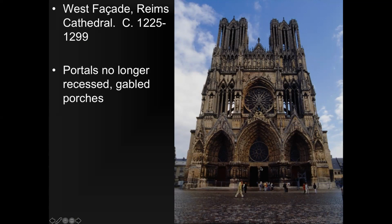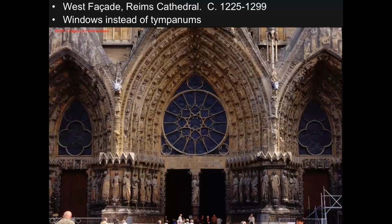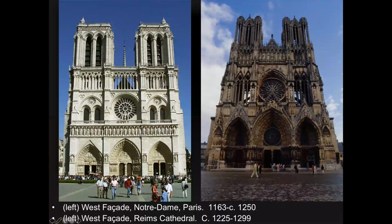So the portals are no longer recessed. In other words, the entrances don't go inside the building, they come outside. We call those gabled porches. And the idea with that is, again, to add lightness. And we get more and more details, perhaps too many details for some people. So this is what it looks like. We're going to look at some of these sculptures in the last lectures next week. And we have windows instead of tympanum sculptures. You can compare how much lighter the building is looking. Notre Dame looked really light compared to Romanesque buildings. But when we see Reims, we see just a whole lot of sky coming through there, a lot more lightness happening. So that's the development through time.